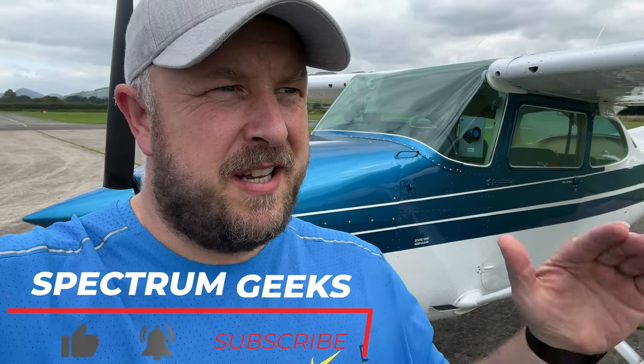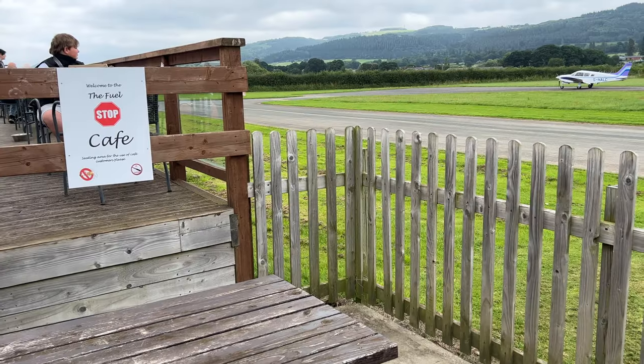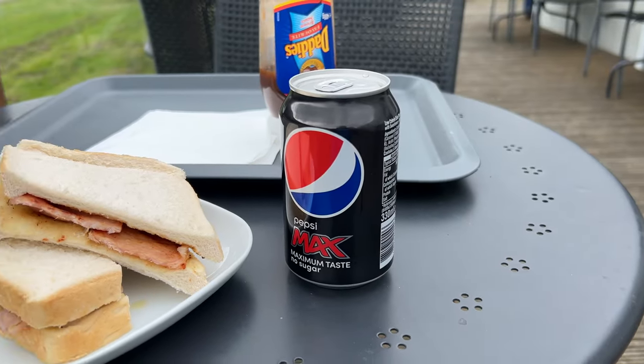Okay, so that was my first time actually having to do a go around. I was just too high on the landing, so best to have another go at it. I'm going to just pay my fees, it's £15 to land here at Welshpool, grab myself a quick bacon sandwich as is a ritual, and then head back to Gloucester before the weather, I guess.